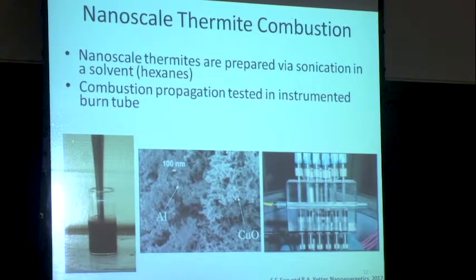Simple experiments have been conducted where basically I have a burn tube. Basically it's a tube where I filled a glass tube that sits inside here with a mixture of nanopowder, and I ignite it at one end and I watch the flame propagate through the tube. There's pressure transducers located along the side here, as well as photodiodes. You can have a high-speed camera and you can watch the propagation rate go through the tube. Typically the way you mix the nanoparticles is you might mix them in a solution of hexane with a sonicator. You let the hexane evaporate out to ensure that you got good mixing between the metal and metal oxide particles.